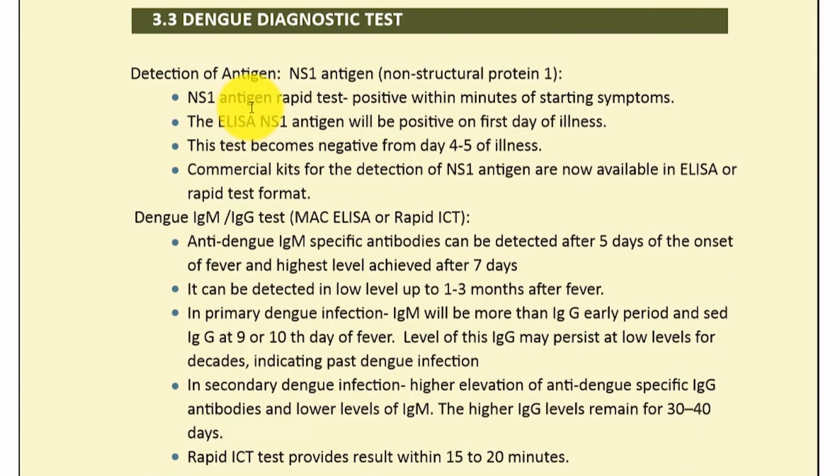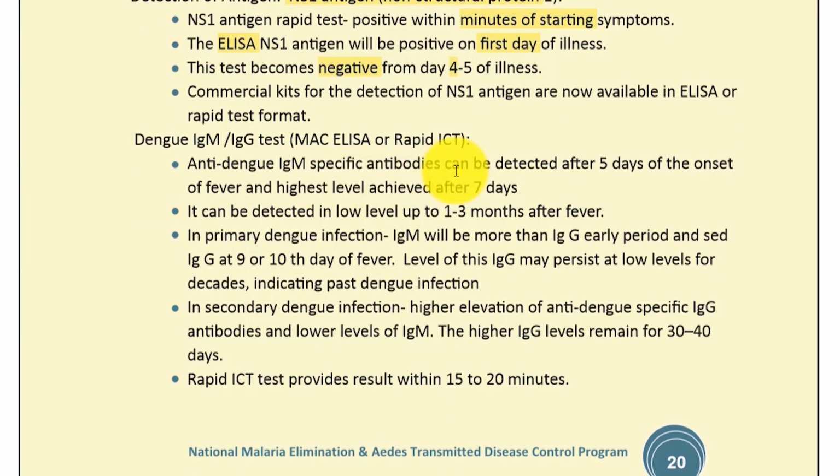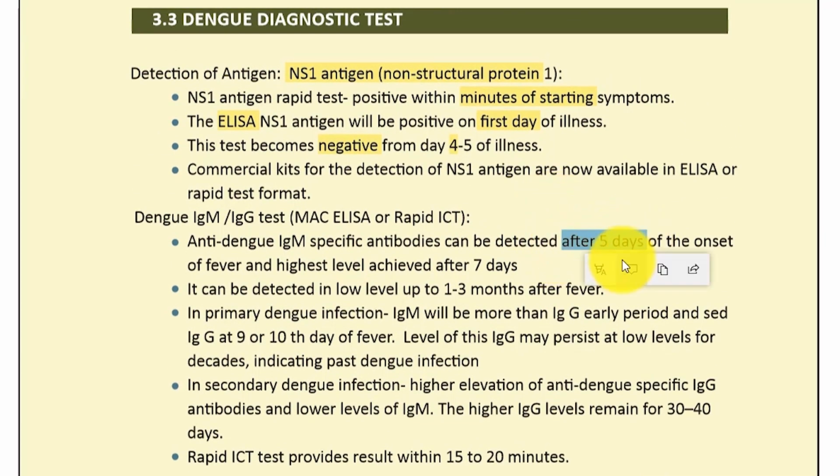Dengue diagnostic test, detection of antigen is NS1 antigen, which is called the non-structural protein 1 antigen. NS1 antigen rapid test is positive within minutes of starting symptoms. ELISA NS1 antigen will be positive on the first day of illness. So ELISA can be done, but these rapid tests become negative from day 4. So NS1 can be negative from day 4. Commercial kits for the detection of the NS1 antigen are now available in ELISA and rapid test format. Dengue IgM and IgG test, ELISA or rapid ICT. Anti-dengue IgM specific antibodies can be detected after 5 days. What I said? After 5 days.